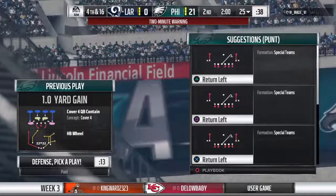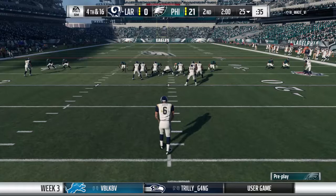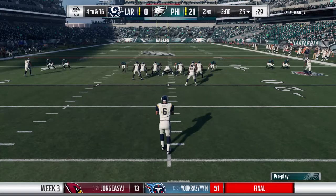2 minutes remain here in the first half. Here's Johnny Hekker now as he'll punt it away for the 2nd time. We'll come back to Philadelphia after this.